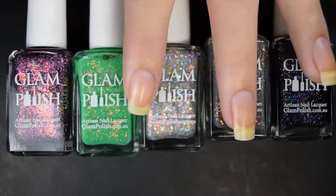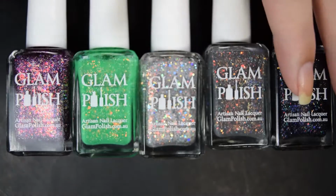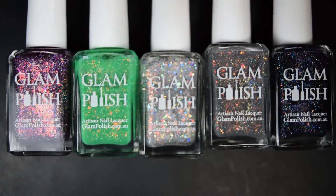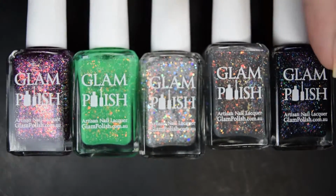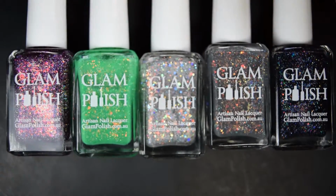Today I am sharing swatches with you from the Magical Creatures collection from Glam Polish. There are 10 polishes in this collection that will release on March 3rd at 1 p.m. Eastern Time. Each polish will be on sale for $12, or you can get all 10 polishes for $108 for the first 72 hours of the release. After that, the pricing does go to $120 for the full set of 10. All of these polishes were inspired by the movie Fantastic Beasts and Where to Find Them.